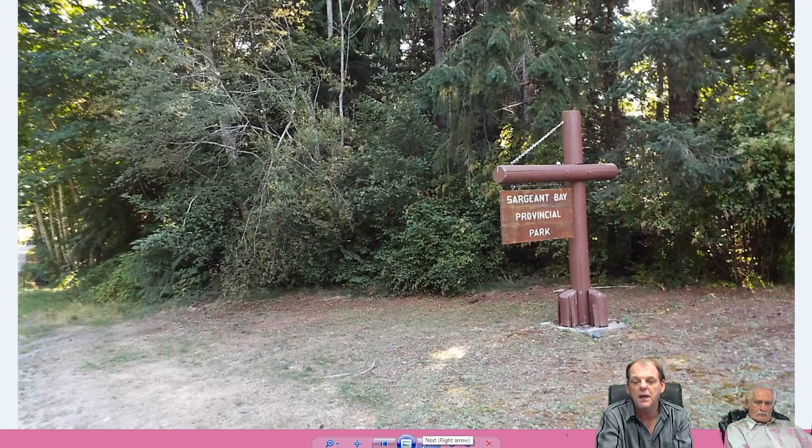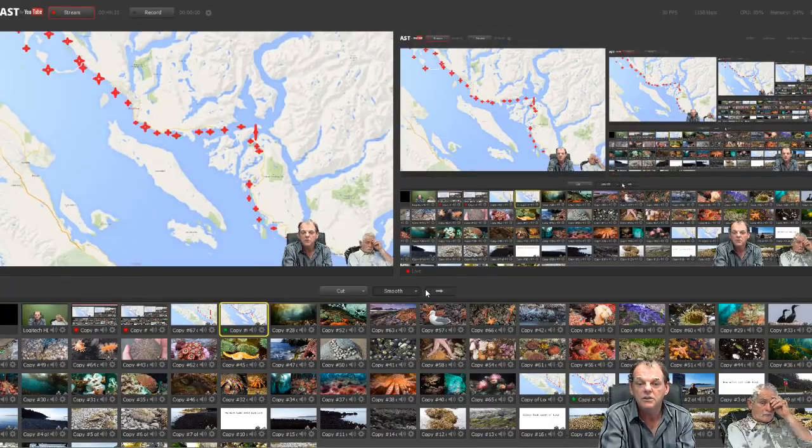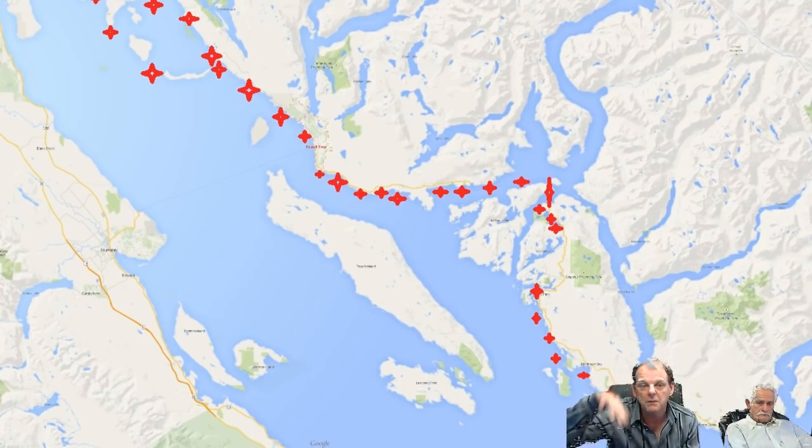Okay, this was Sargent Bay Provincial Park. Sargent Bay Provincial Park, for context, you can see it. Let's bring it up a little bit better for you. That's right around where my finger is, right? On the island right behind my head here. So we're at the bottom of the 200. The top part, way up at the top, is Desolation Sound. It's 200 kilometers down to where I am right now, where my head is too. And we went all the way down to there.